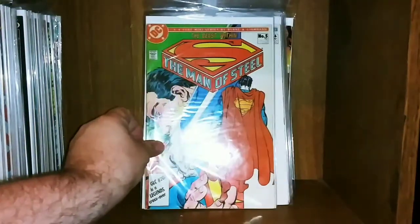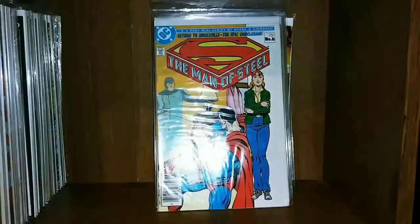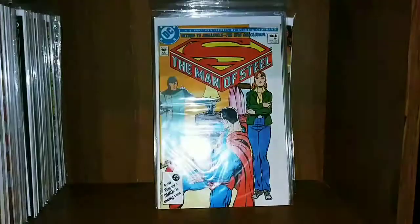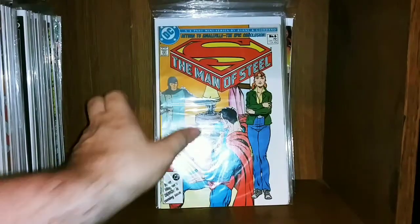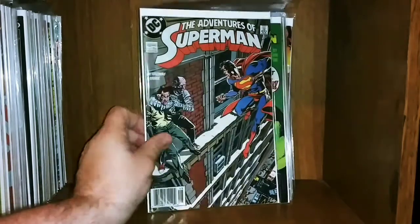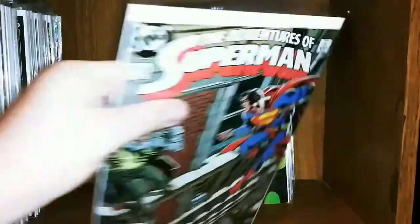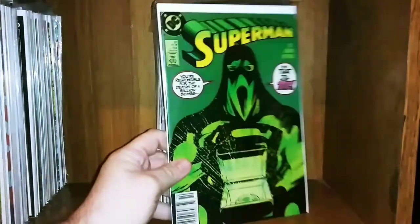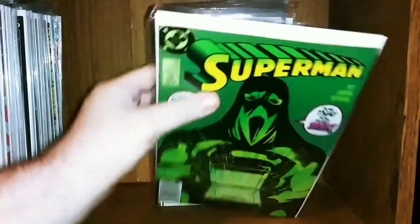We got Man of Steel number 5. Man of Steel number 6, two copies. That's an awesome miniseries, by the way. John Byrne. We got Adventures of Superman 448. Another one of my favorite covers in the collection, Superman 22.